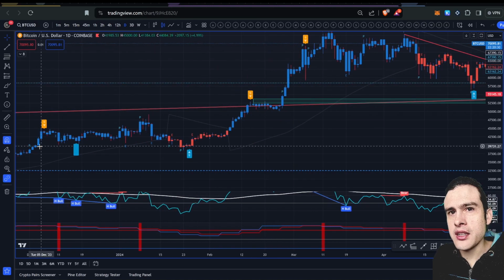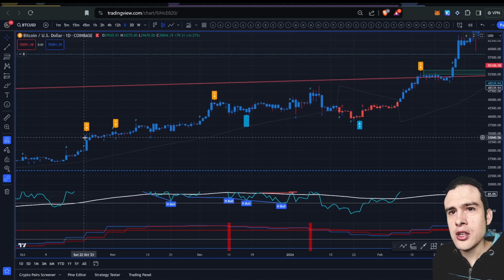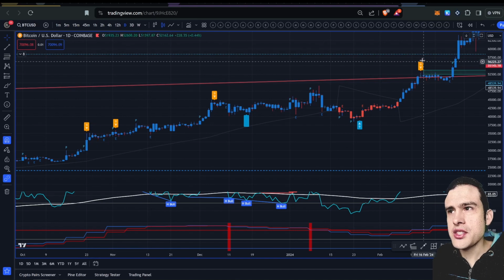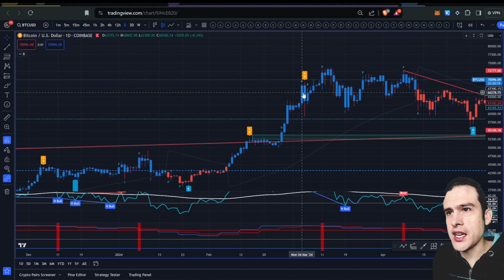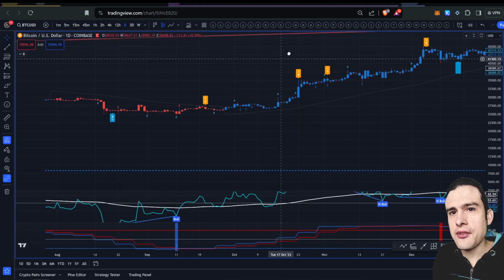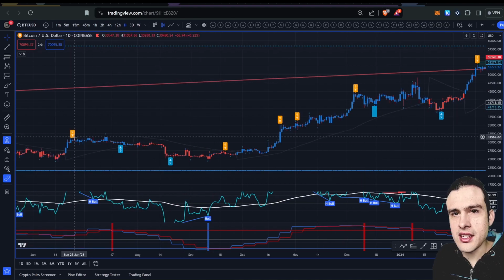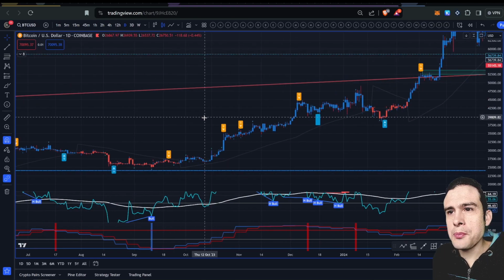So have a look here. When we've put these in before, we have lost a little bit of momentum when we've printed some of these. Not every time, because here was a fake out, and that was just a massive leverage flush within the system. But nearly every other time, at least since the start of this cycle, whenever we've printed a TDSS9 top, we've just chopped around.